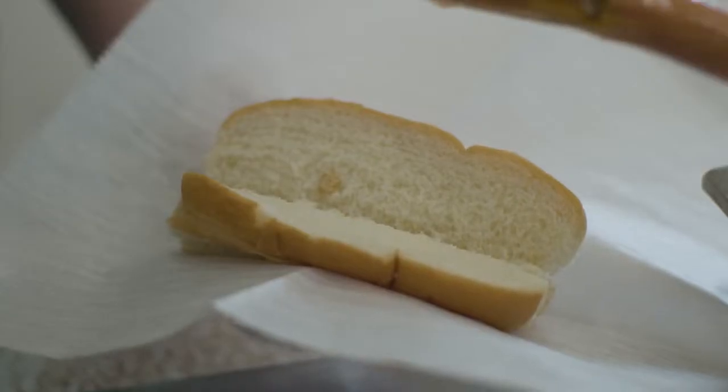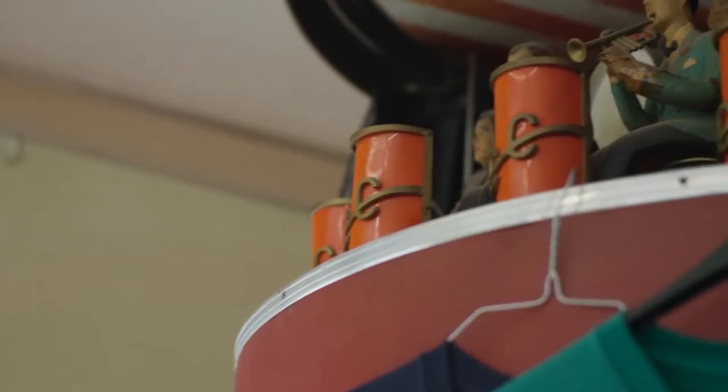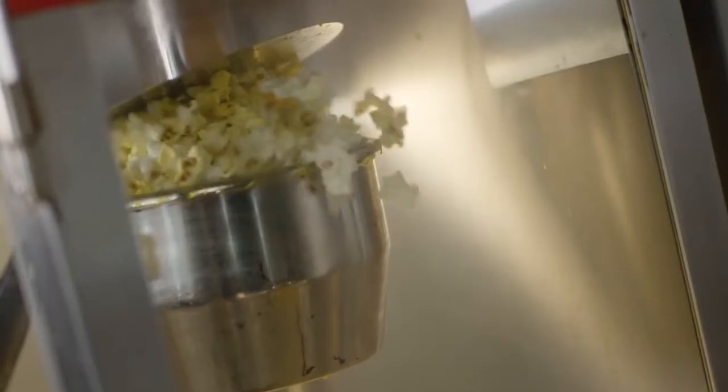On Northampton Street here in Holyoke, we'll find one of the smallest but coolest places to grab yourself a hot dog. Jen, thanks for having us. Thank you for being here. It's wonderful being here. This place is so cool. I feel like I'm in a little mini carnival, like I want to order a candy apple, you know?